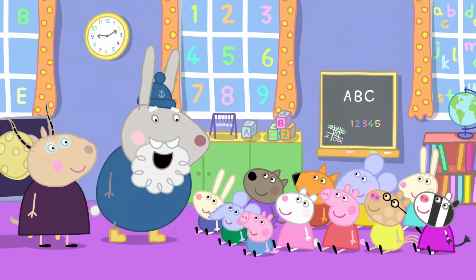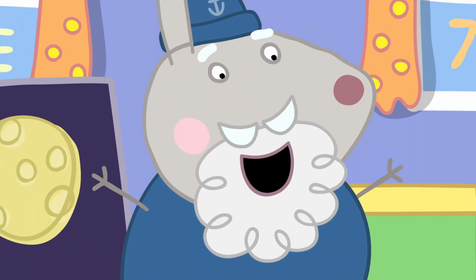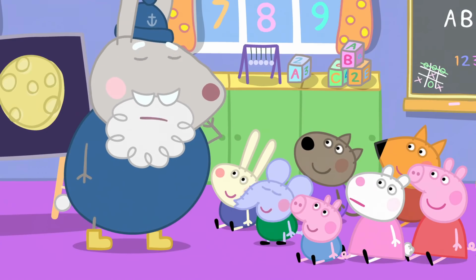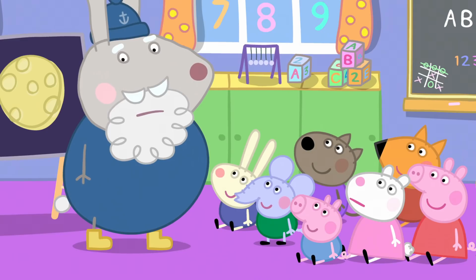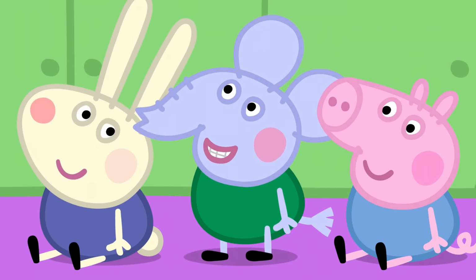Did you know you could jump really high on the moon? Oh! How high? As high as a house! Why can you jump so high on the moon? The gravitational pull is smaller on the moon. Oh, yes, that's it. They're quite the clever clogs, aren't we? Edmund Elephant is a clever clogs.